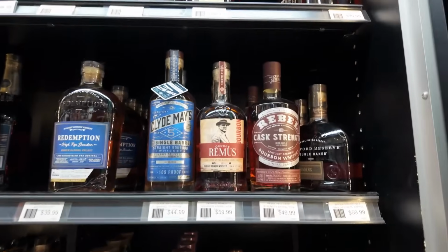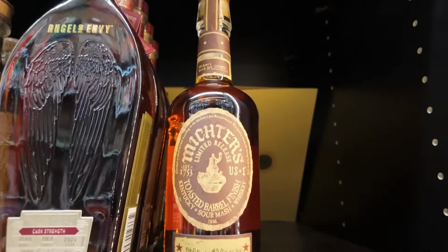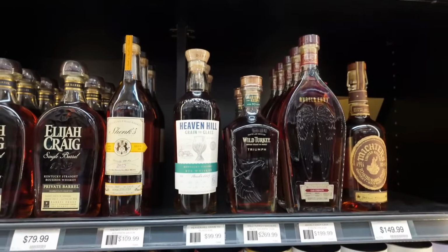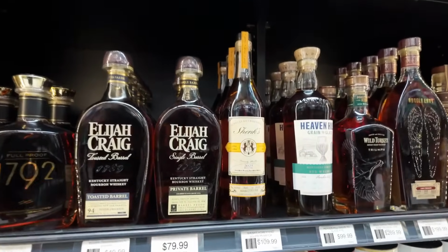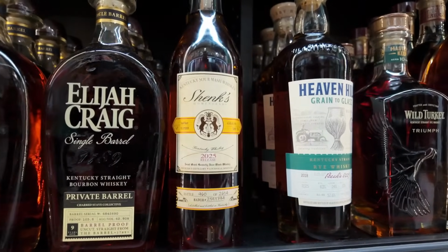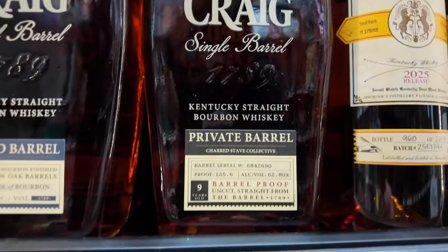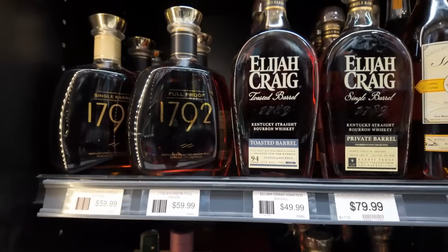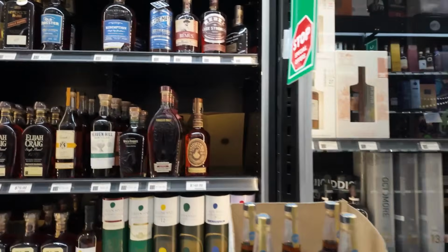Well, before we get to the glass case, we've got the Michter's Limited Release Toasted Barrel Whiskey, the Sour Mash for $149. Wild Turkey Triumph, $270. Shanks, 2025 release. Elijah Craig Private Barrel 9-year for $80. Toasted for $50. Great prices, great prices.